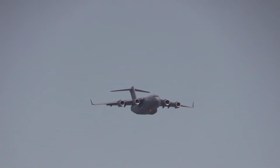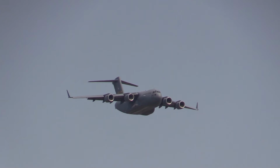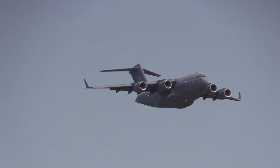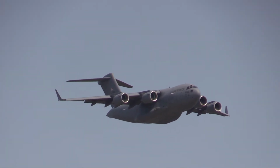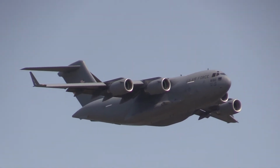Pounds. But with maximum cargo and fuel loaded, that gross weight rises to over 500,000 pounds. Notice the upturned winglets. These decrease aerodynamic drag and increase fuel economy. And to give you a better idea of how big this aircraft is, those winglets are over 9 feet tall.